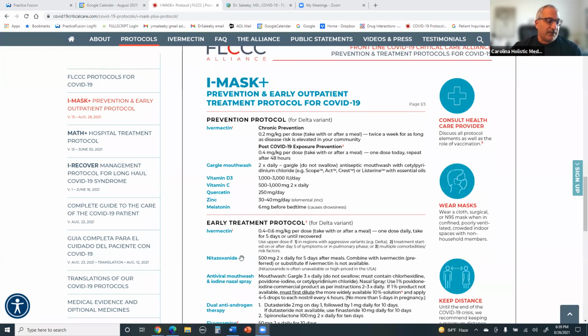Nitazoxanide, Alinia, is a drug manufactured by Romark. It's usually fairly expensive in the brand name form. Typically, it's FDA approved for the treatment of infectious diarrhea for a 3-day course. So you take one pill twice a day for 3 days. Those 6 pills will cost you $800. So you can imagine what a 10-day or 20-day course of this medication would cost. It's a little bit cost prohibitive.